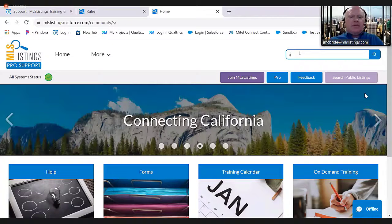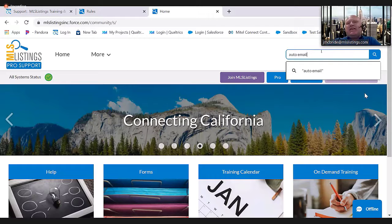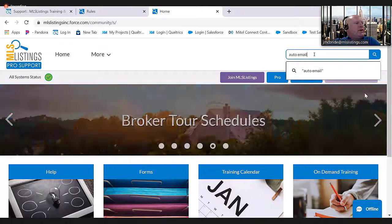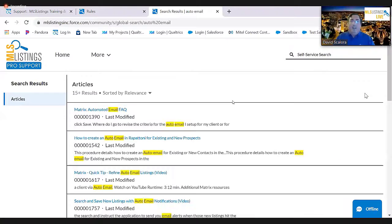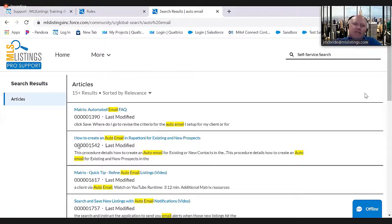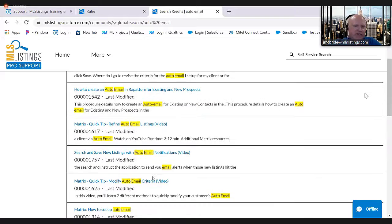Ooh, auto emails. I need some help, and it's midnight. What do you got, knowledge base? I will tell you this is probably one of the most popular topics that people send to our team and ask questions about how to set up. We have two flavors. We have how to create your auto email on Rapattoni. We have Matrix quick tips, refine auto emails and listing video.